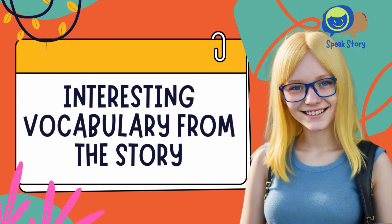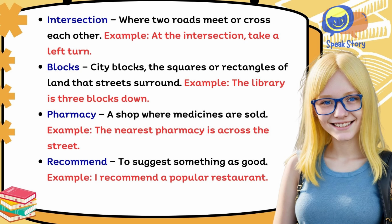Interesting vocabulary from the story. 1. Intersection, where two roads meet or cross each other. Example, at the intersection, take a left turn. 2. Blocks, city blocks, the squares or rectangles of land that streets surround. Example, the library is 3 blocks down. 3. Pharmacy, a shop where medicines are sold. Example, the nearest pharmacy is across the street. 4. Recommend, to suggest something as good. Example, I recommend a popular restaurant.